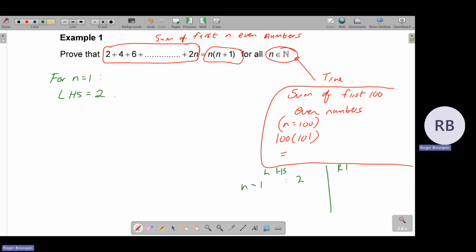What would be the right-hand side? This is part of the proof. The right-hand side would be what? Well, you're going to substitute n equal to 1, so it'll be 1 times 1 plus 1, which is equal to 2. This bit on the right, you don't have to write. Anything to the left of this line, you write. I would do this for the right-hand side just to show you that this is working.